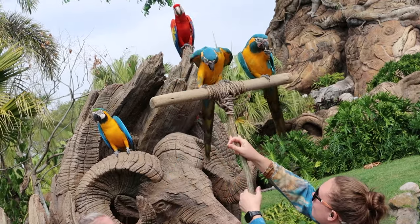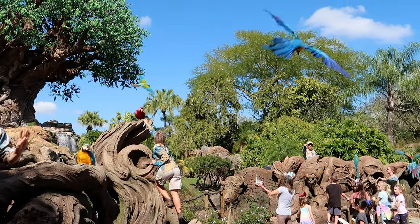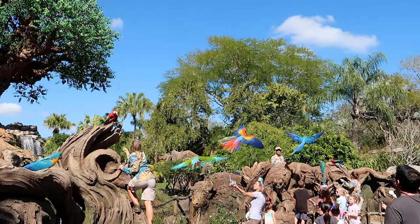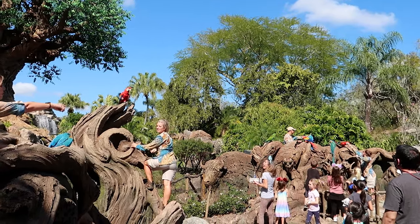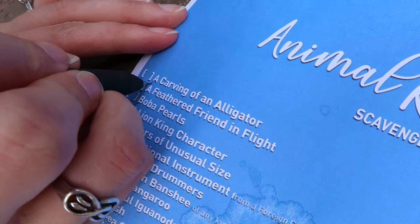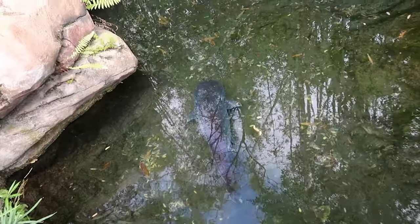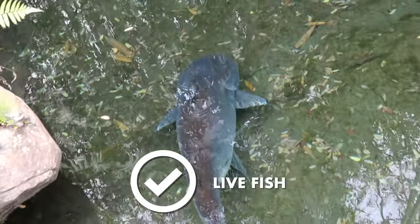So this is a little bit of a training session we have going on. Mulan and Mighty Deer are actually some of our younger birds, some of our newer additions to our flock. So they're getting a little bit more information on how to go to those perches, and then hopefully next time they'll fly out there instead of being asked to step up onto it. I would say that qualifies as at least a feathered friend in flight. I would also say that qualifies as a live fish. And a mighty big one.